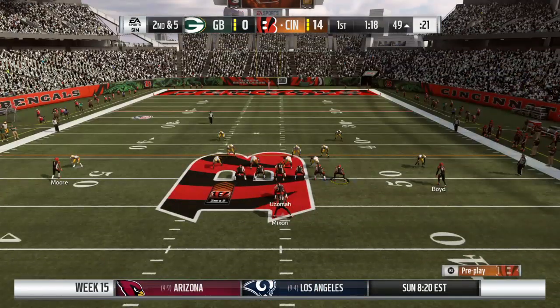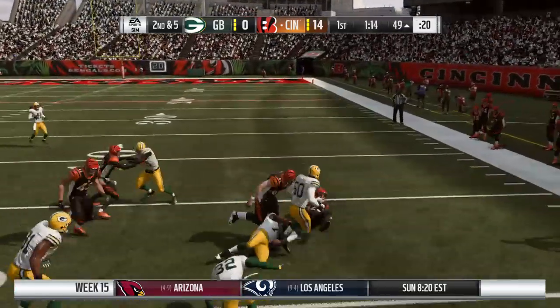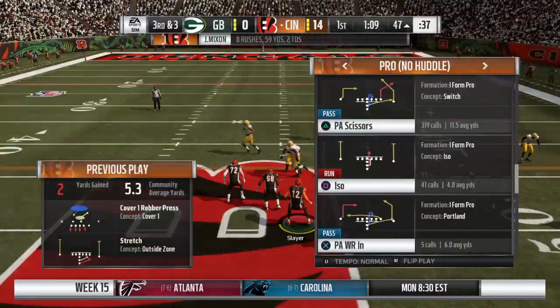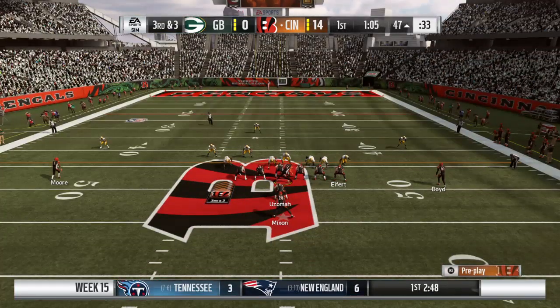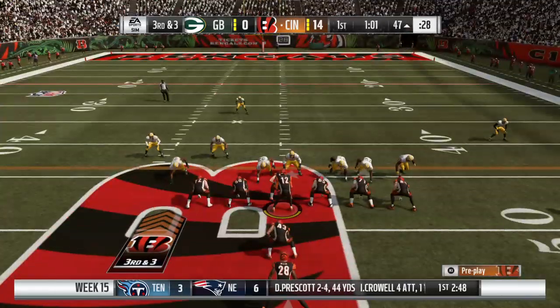Watch you now. Mixon with it. And he's going to be stopped up at about the 47-yard line. Mike Daniels makes the tackle. Watch it now, Barney! Over!